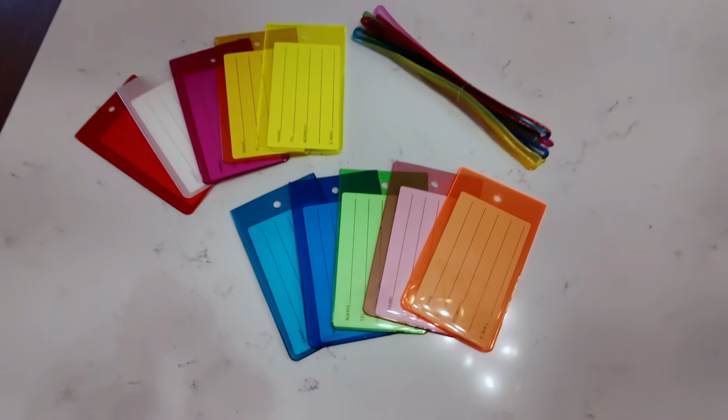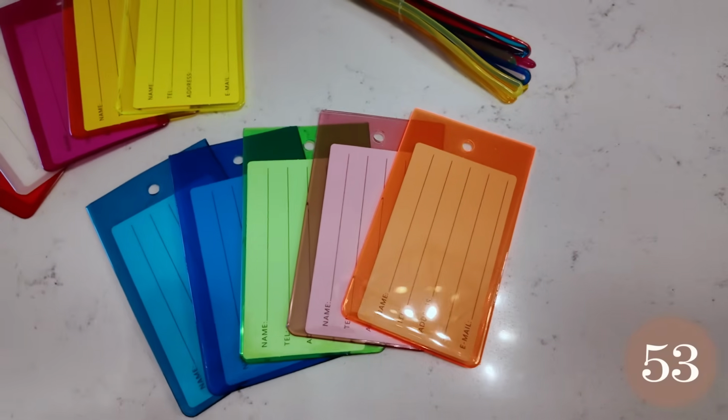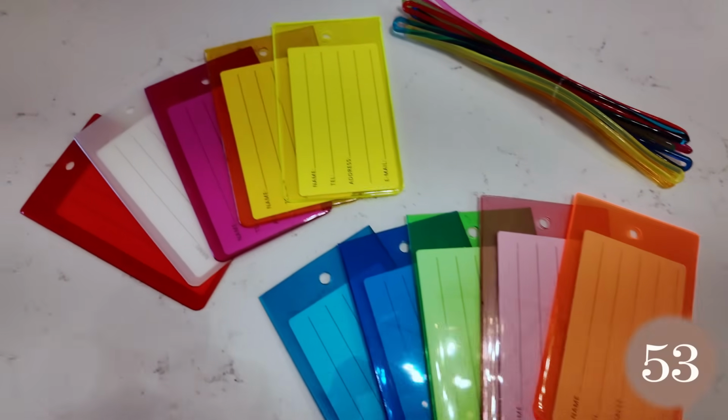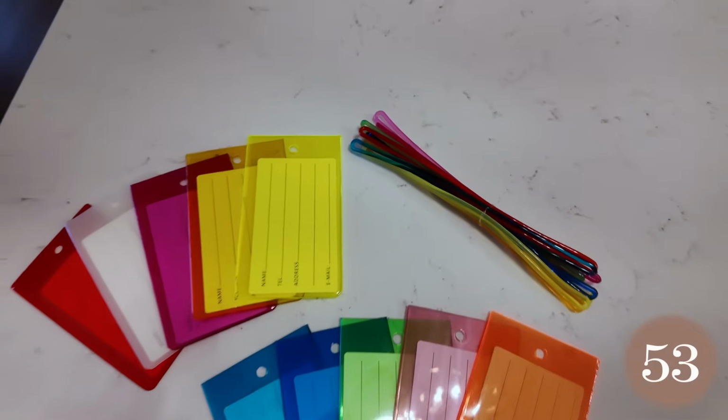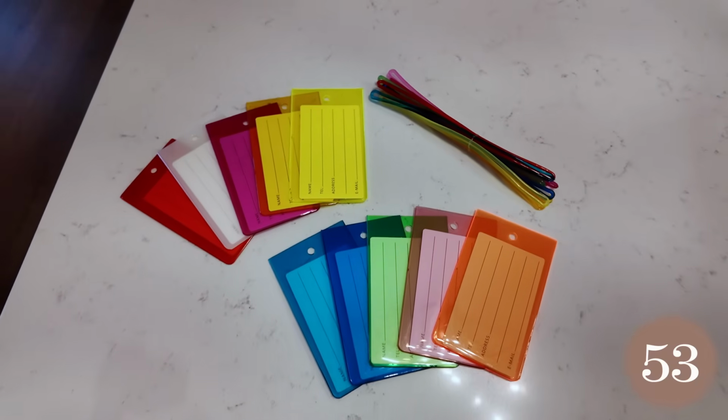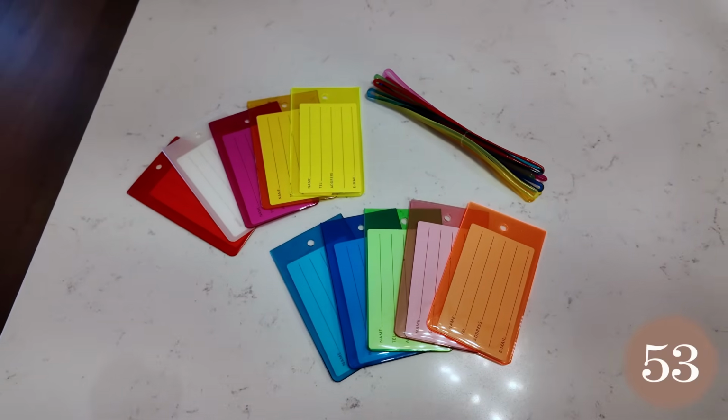Number 53, neon luggage tags, just simply because you need a luggage tag. And I went to look at a customized one from Stony Clover and it was $75. I'm sorry, that is highway robbery. So we got a little 10 pack off of Amazon for like $8.